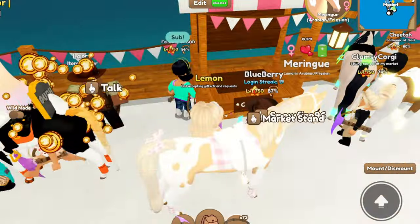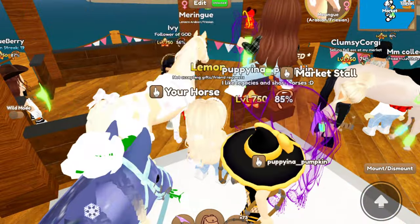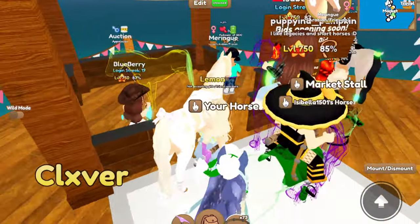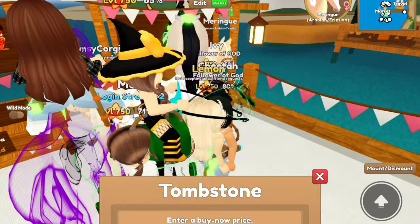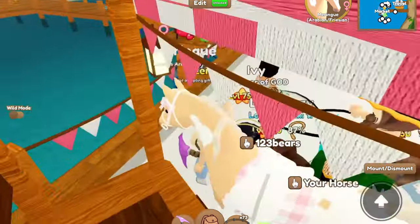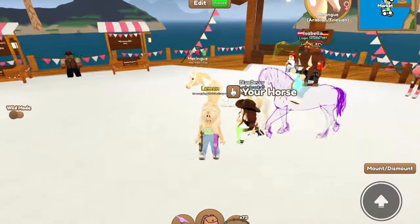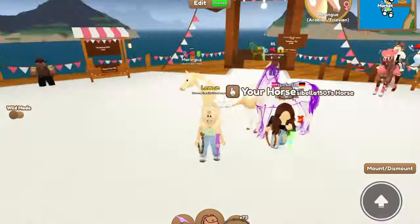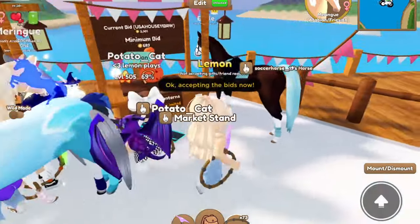We have got this blue apple face pin, this ghostly yellow Appaloosa, this maple leaves aura, and finally this icy yellow tombstone. As usual, everyone will be bidding for a few minutes, and then I will be back to accept the bids. Alright, it looks like this bid got reset, so we will wait one moment.